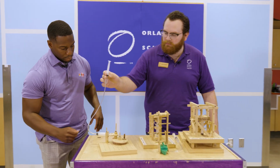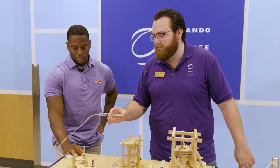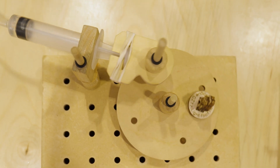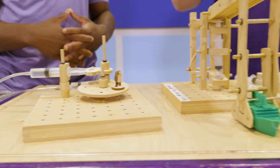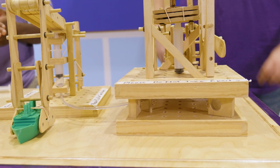Essentially, we have two syringes here with water that can't be compressed. So when I press in on one part of my syringe, it's going to create movement on that other end of that other syringe without me having to be anywhere near it. This is our basic example, right? All of these are able to be made in the Hive here at the Orlando Science Center all month long.